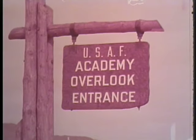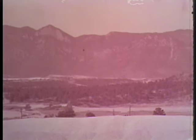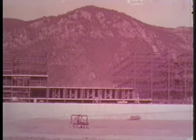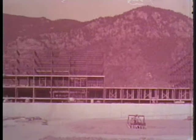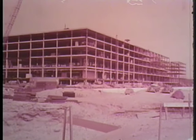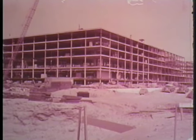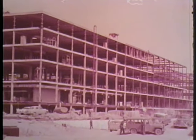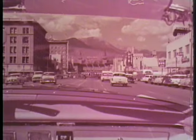Next, we drove out to the site of the new Air Force Academy. They sure picked a wonderful spot, this beautiful area just north of Colorado Springs. The Academy buildings were just being erected when we were there, but even then, we could see how impressive it was. What a big project. Just think of all the 7-Up they'll be drinking there. Sorry, I just can't seem to get my mind off business. Here's downtown Colorado Springs.